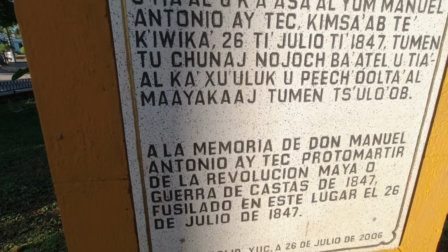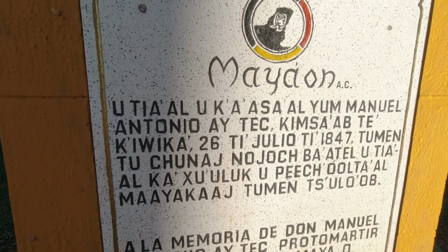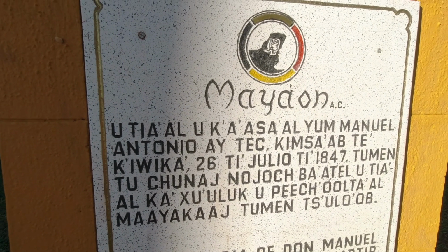Here across the street from the Santa Ana Church is the park where in 1847 an early Mayan martyr of the so-called caste war, the rebellion of the Mayans against the Mexican state, was killed. And there's a plaque in the park that has long honored him.